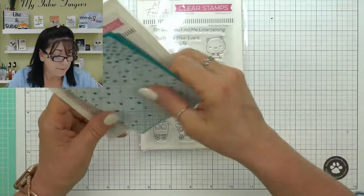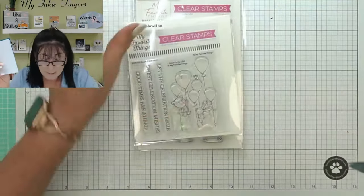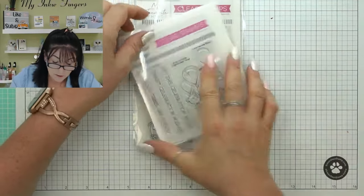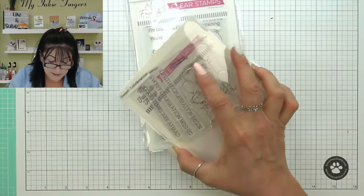I used my Brother machine. I'm going to use these. I'm going to use Sweet Celebration. This is not on its way out the door. This is just a regular old stamp set. And I got a nice piece of hair in there.